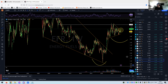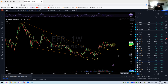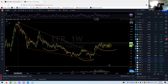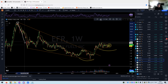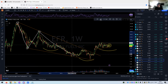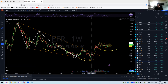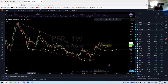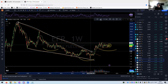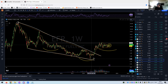Energy Fuels, beautiful. I love this chart more than most of the other miners. Why? Let me show you a bit of history. The highs back in 2007, the first impulse low, then you have a retrace, right? The second impulse low, and then the third, boom, the COVID collapse. You can see the alignment perfectly, more or less, right? So this is a textbook long-term three impulse lower lows.